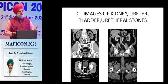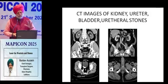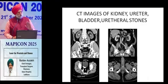Yesterday I got a patient suddenly having retention of urine. We saw on ultrasound there is a stone in the urethra. We just passed a ureteroscope, lasered it, and the patient went home passing urine. So this is the versatility of the laser. It can be used for stones anywhere in the system, and the patient can be made stone free. Stone free rate with laser treatment is the highest compared to any other energy source. This is again an advantage.